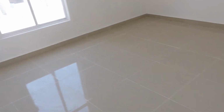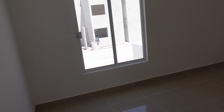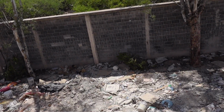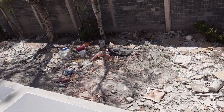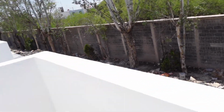And then here is the only guest room. As I said, this is 2-bedroom, 3-bathroom. Here's a little outdoor patio. Here's the view out the back. That wall down there represents the end of where this property would end. And then the real estate agent, not sure what they're going to do back here, but hopefully they'll clean up the construction garbage. And that's it for house number 8 on this tour.